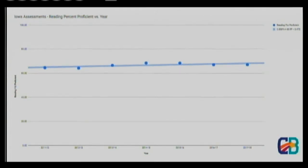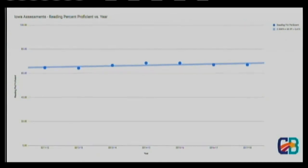Thanks, Dr. Borthman. As Dr. Borthman mentioned, the first thing we ask when the test scores come back is how do they look. They've gone up compared to last year in one area, or down in another grade, and so we see that up and downness when we compare just to the previous year.